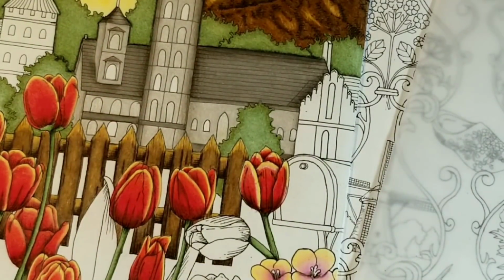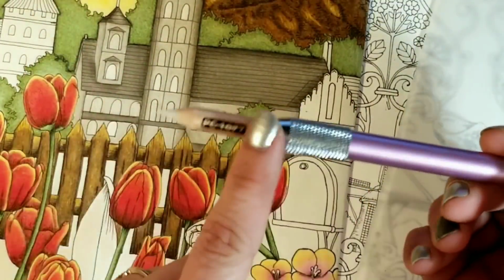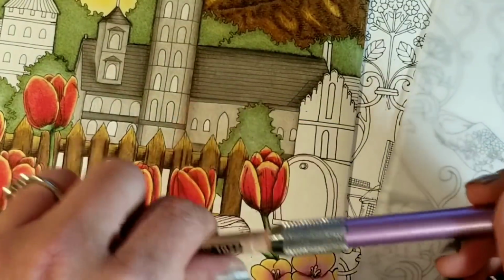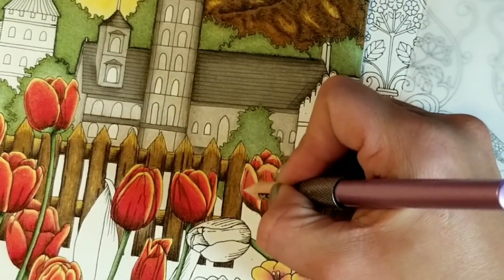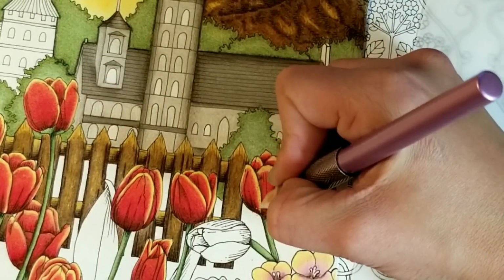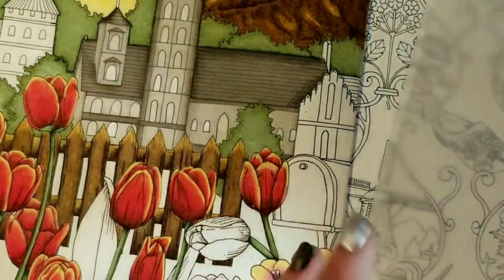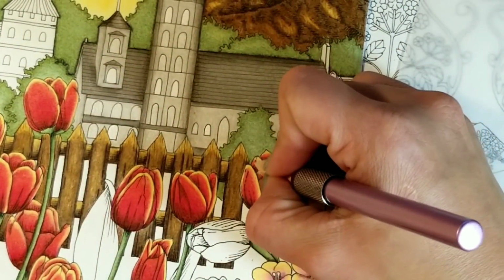So I am going to use my blender pencil if I can get it to sharpen. There we go. It's tiny. I've got it in my pencil extender. It's about had it. I can't sharpen it anymore because it won't fit in the sharpener. So now I'm just going to take it and I'm going to use it to push the color right up where I want it. See, I can kind of move it around and push it up closer to the edge, and at the same time I am smoothing out all my colors, mixing them together.